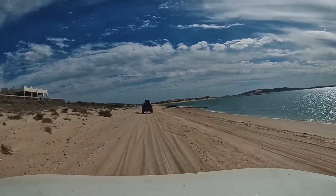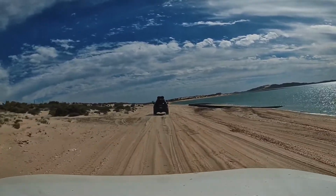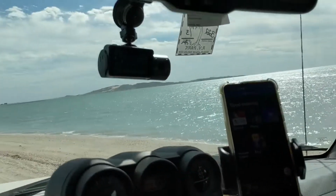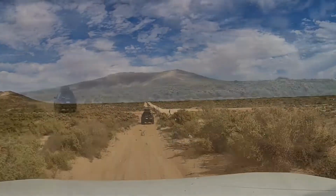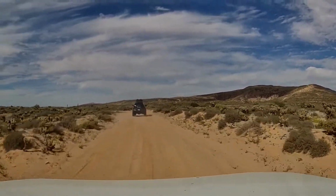I will say the sand right here was more compact, so there was plenty of traction. I don't really think anybody could get stuck right here, but I have an FJ, so maybe that's a biased point of view, being used to driving that off-road. But once you get to these back roads behind the beach, that's when it gets tricky, and over there is where we're gonna go later.